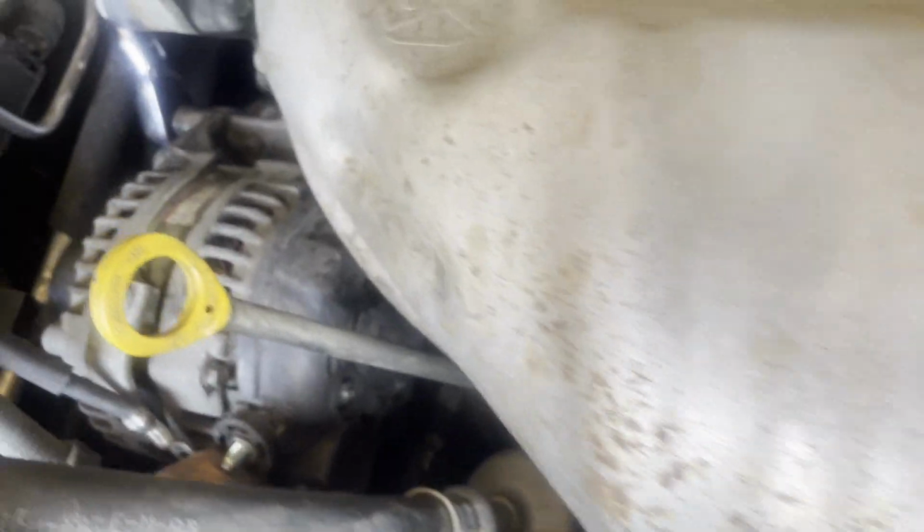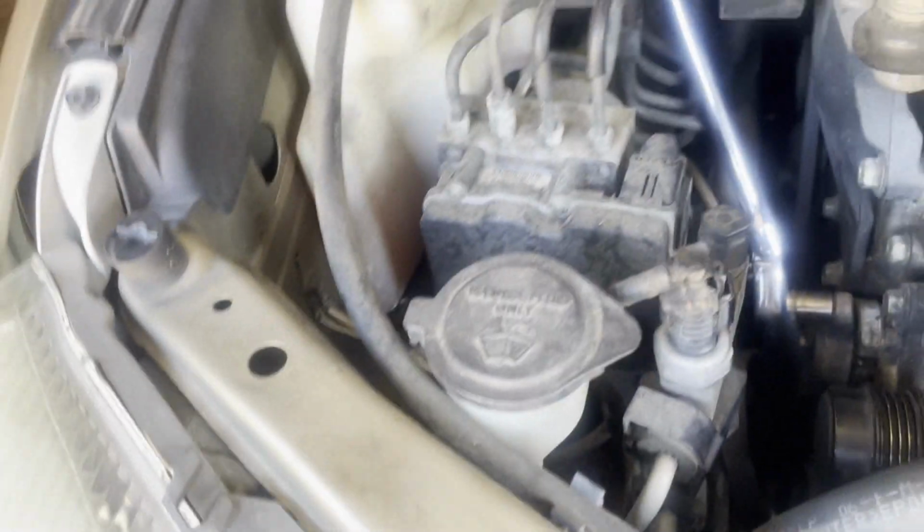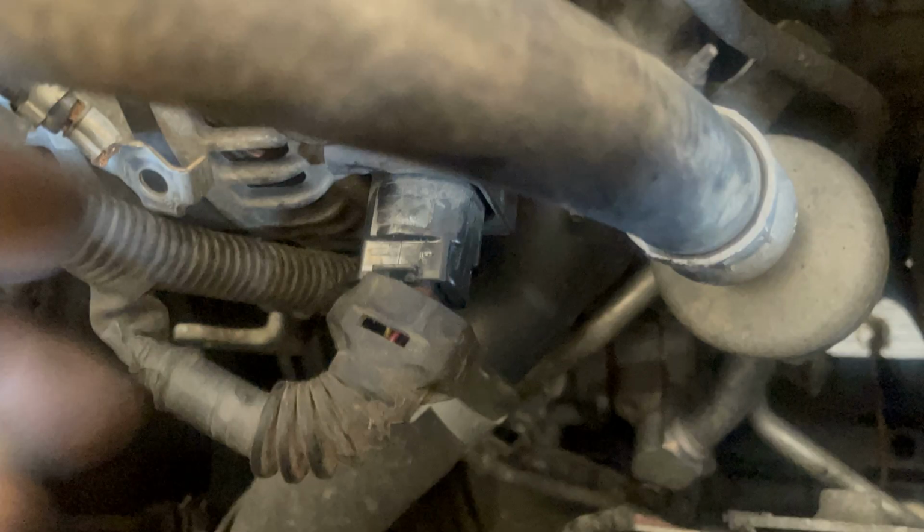This is going to be a push button, I believe. I forgot. Let me pull this rubber off real quick. Let me look at it. You got to squeeze a button. I forgot. A button right here. Just push it in. Pull it up. Okay. All right, everything is tight.